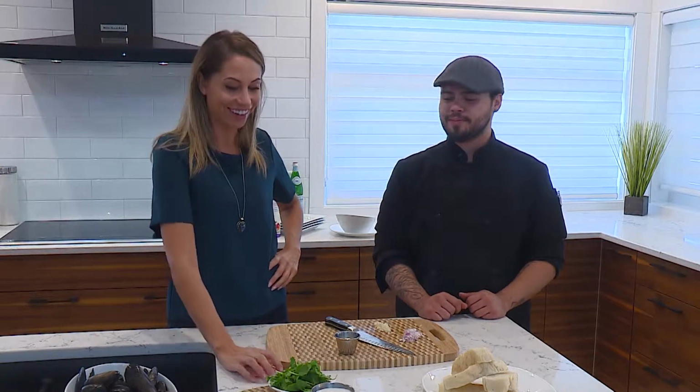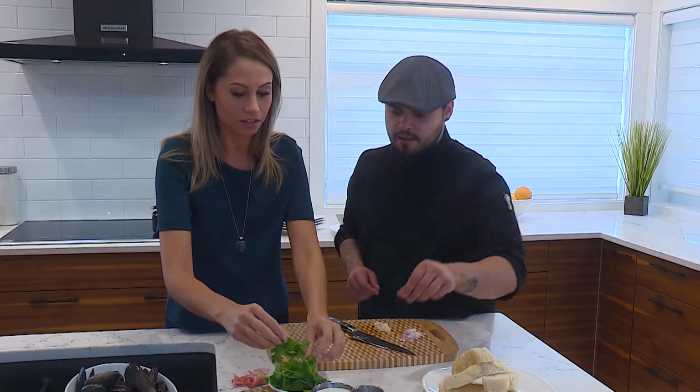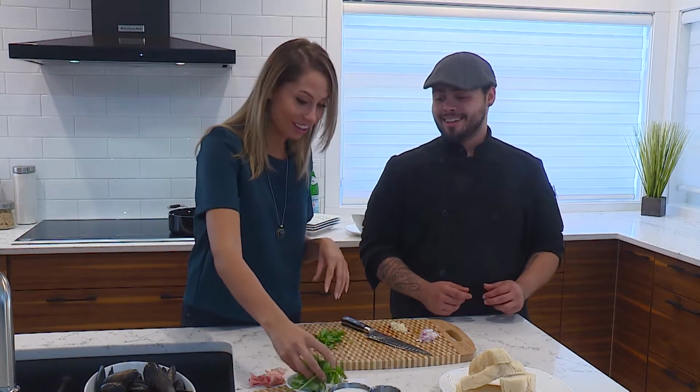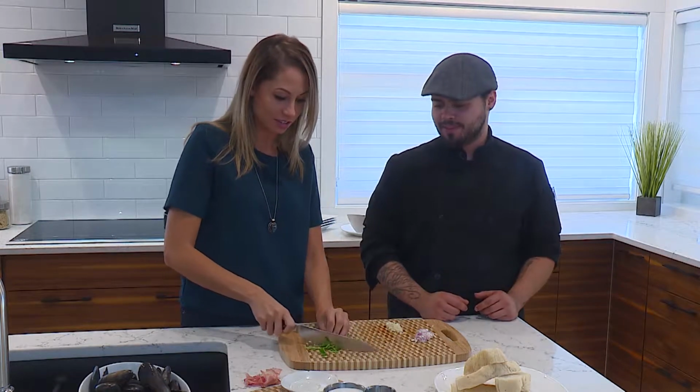Do we have to chop any of this stuff up? Do you want to just give a rough chop to the cilantro? Like how much of this? You do the whole thing. The whole thing? Yeah, why not? Less is more. All right. Do you want all of it? Okay. I'll follow the rules. We won't use it all. We'll just chop it up.